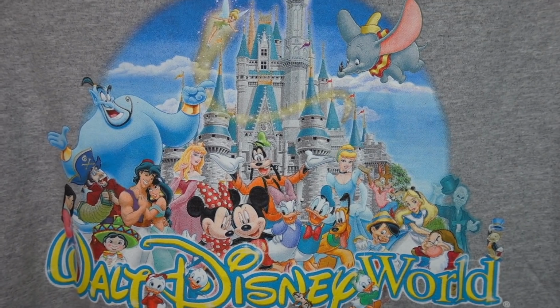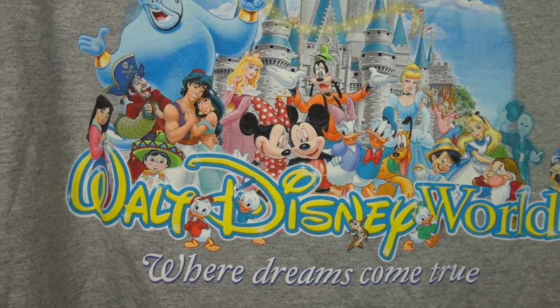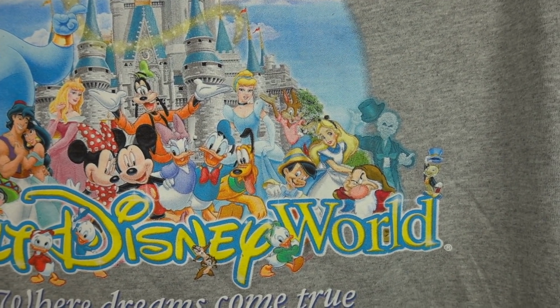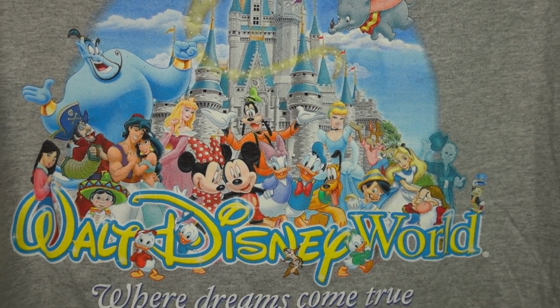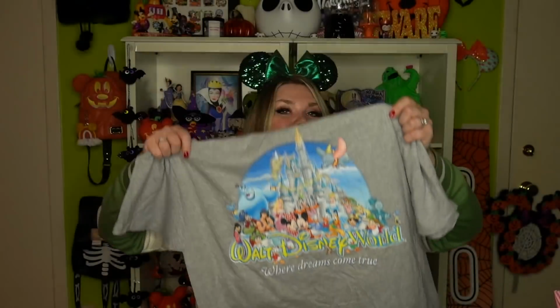So here it is. It's got so many different characters, including some really rare characters like the pirates, Huey, Dewey, and Louie. It also has some Small World children. It's got the Hitchhiking Ghost, Jiminy Cricket, Chip and Dale, Cinderella, Goofy, Dumbo, Tinkerbell. It is just such a cool shirt. It says Walt Disney World, where dreams come true. It is just a plain gray unisex t-shirt, $24.99. But man, this reminded me of my childhood. Do you guys remember this shirt from, I feel like, the 90s?